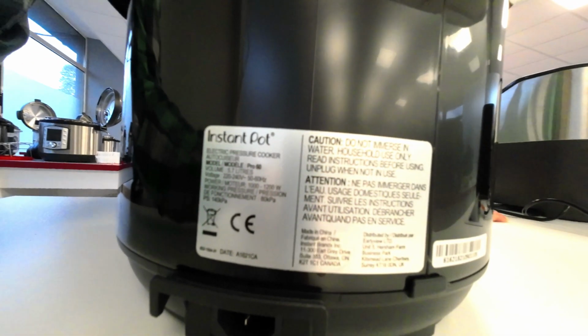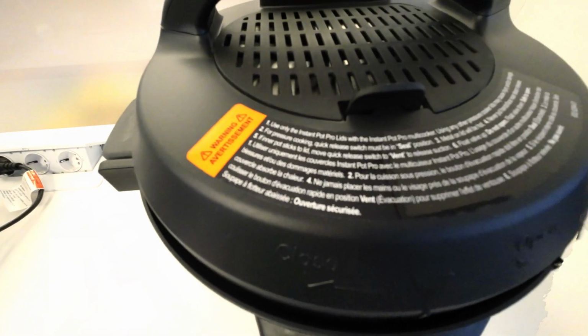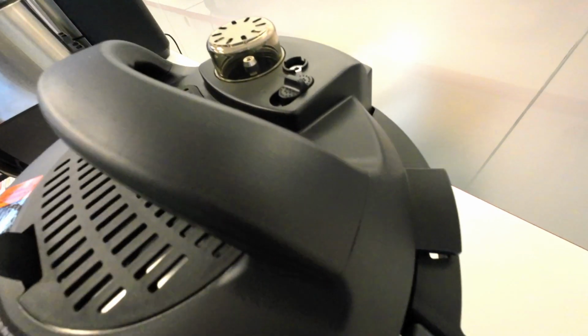Additionally, the auto-sealing lid seals in flavors and guarantees a worry-free cooking experience. Experience the next level of cooking convenience with the Instant Pot Pro, where thoughtful enhancements and cutting-edge technology combine to streamline your culinary adventures.